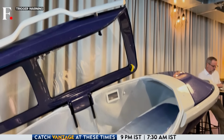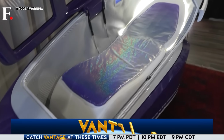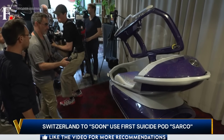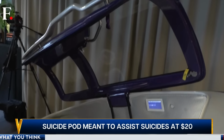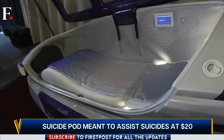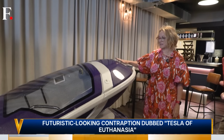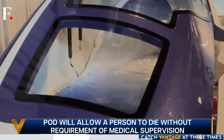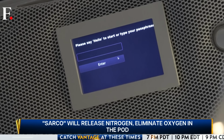Here's a report. This is Sarco, the Tesla of euthanasia. At least that's what it's been dubbed, because this is a suicide pod. In crass but simpler terms, it's a portable machine to kill oneself. This is a futuristic-looking 3D printed machine. It was first unveiled in 2019. Ever since then, it has been mired in controversy, and expectedly so. But now the drama has reached new heights, because for the first time it will be open to use.